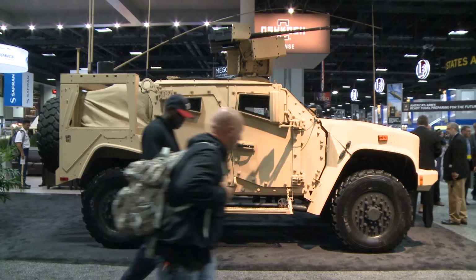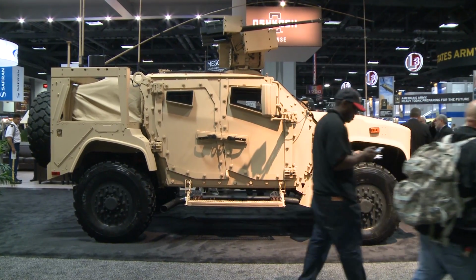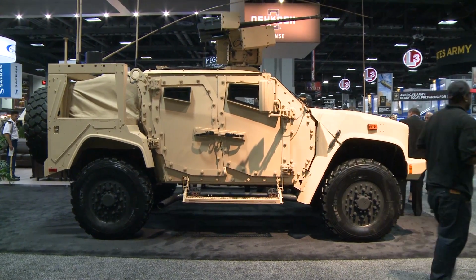We actually derate the engine for the current needs for fuel economy and power, so that when missions change in the future and they want more power, we can easily upgrade this vehicle to have more power and more capability. Anything else about the vehicle you think folks would particularly like to know that isn't common knowledge?